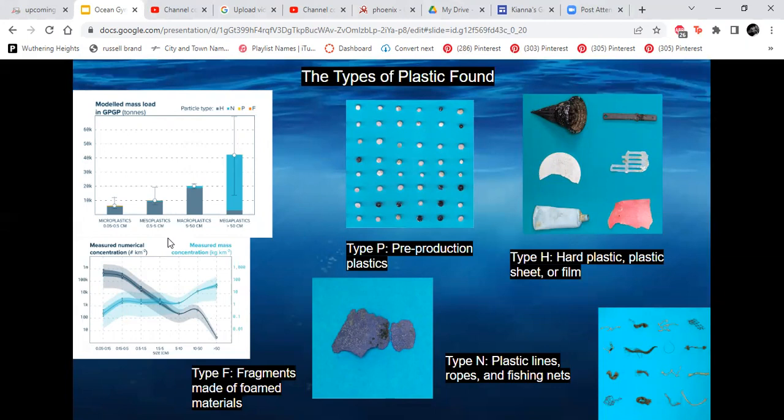Okay, so basically we have microplastics, which is 0.05 to 0.5 kilometers, mesoplastics 0.5 to 5 kilometers, macroplastics 5 to 50 kilometers, and megaplastics for anything above 50 kilometers. When they account for the total mass, 92% of the debris found in the patch consists of objects larger than 0.5 kilometers, and three quarters of the total mass is made of megaplastic. However, in terms of object count, 94% of the total is represented by microplastics.